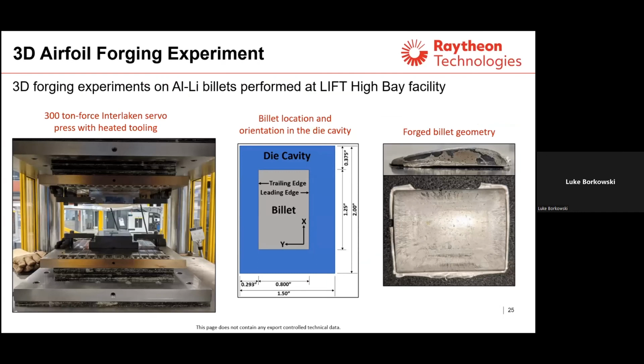We validated the model using tests that were conducted at the LIFT high bay, using their 300-ton interlocking servo press with heated tooling. They forged airfoil cross-section specimens where the billet had material flow in all directions. You can see the billets that they forged here. They came out really well.